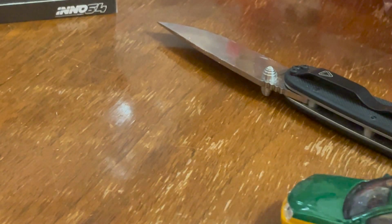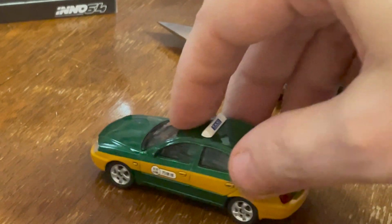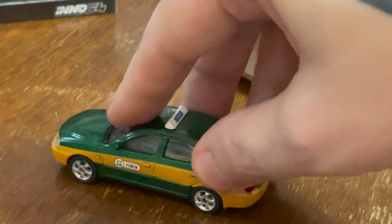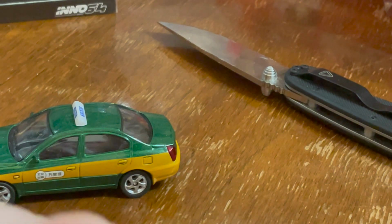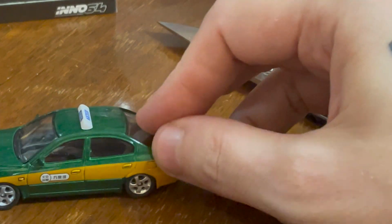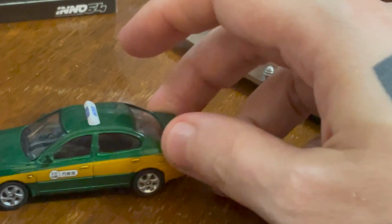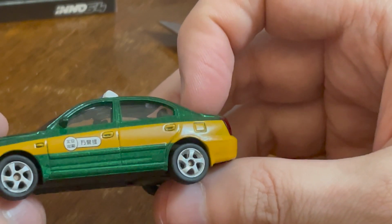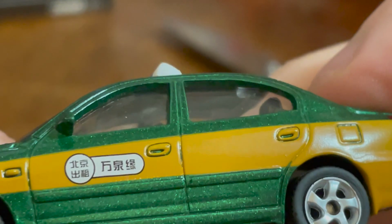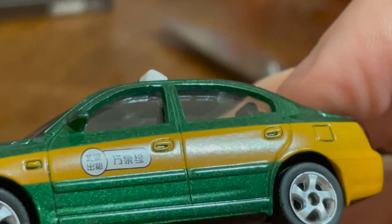It doesn't roll so well. Oh, it does have shocks though. That's a new addition. The other ones did not have shocks. I was checking. Well, that changes things a little, doesn't it? Also, the door handles are really nice.